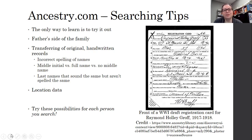And then, of course, don't discount those last names that sound the same but aren't spelled the same. For whatever reason, sometimes that happens when the information was put into Ancestry, or when the information was spoken to the original person who was handwriting the records. Something might have been off then as well. So there's a lot of room for human error. So don't discount those things that you see.